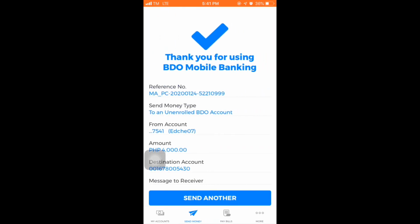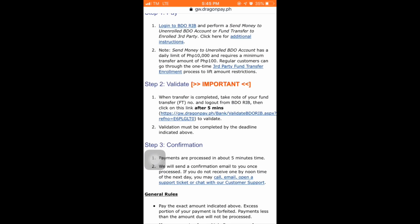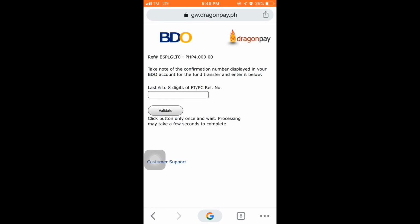So it's better to get a screenshot of the confirmation, including the reference number, because we'll be needing that after we validate the transaction with Dragon Pay. So as per the instruction, we have to wait for 5 minutes before we continue in validating the transfer. After 5 minutes, we now go back to the Dragon Pay instruction, and then we'll have to click on the link to continue in validating the transfer.